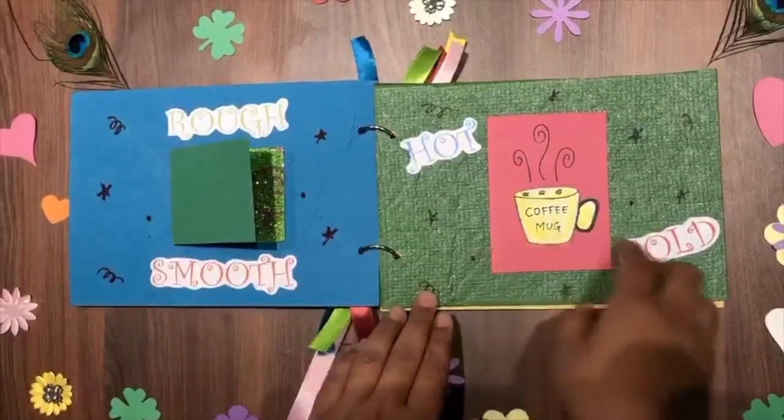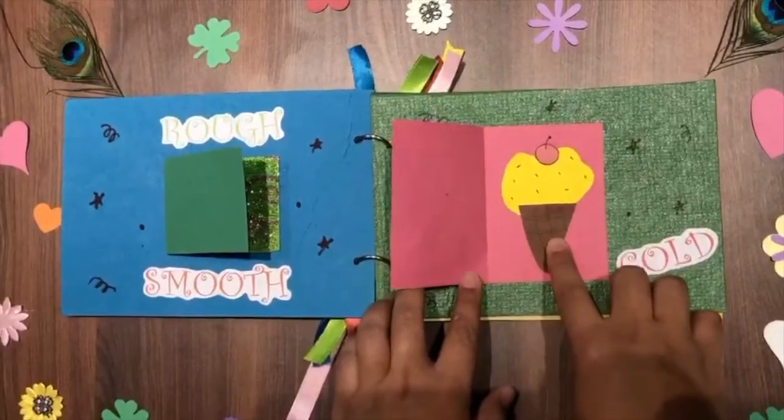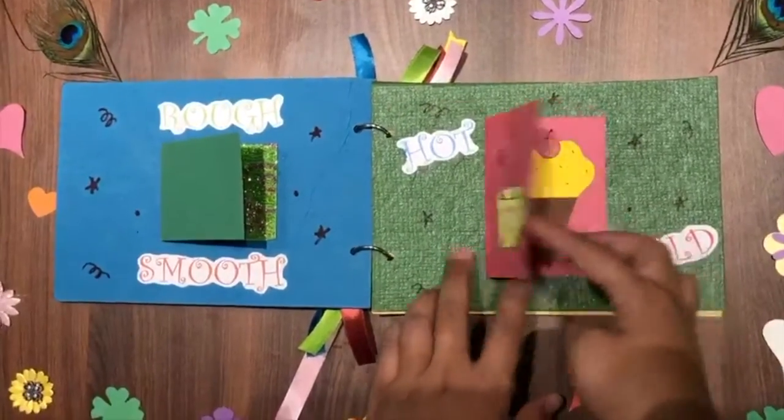Next is hot and cold. Hot cup of coffee and cold, cold ice cream. Hot, cold.